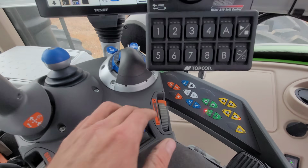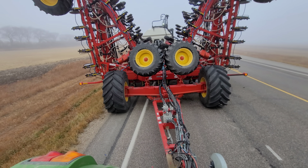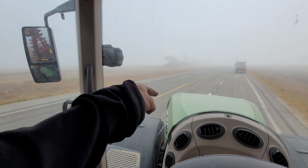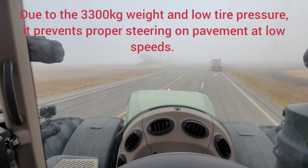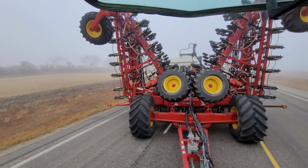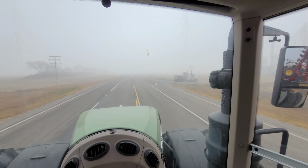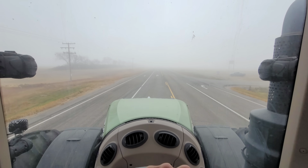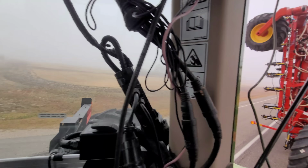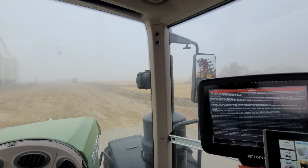Turn off my fans here. Of course, with this big weight up on the front of this 1050, I can't pull very good. I can't steer very good on this pavement. It's off, boys and ladies.